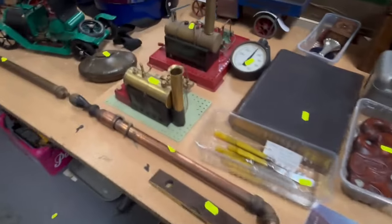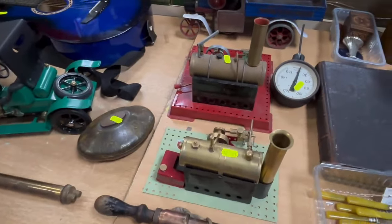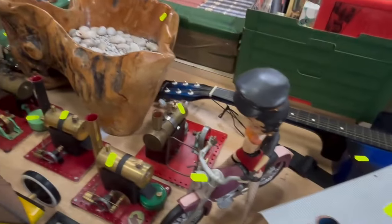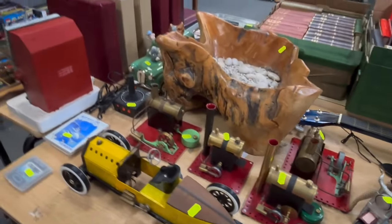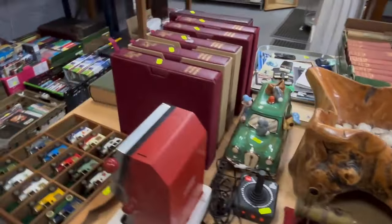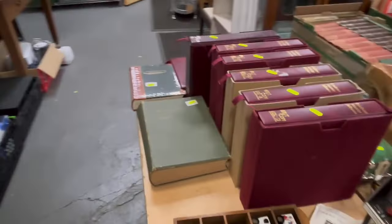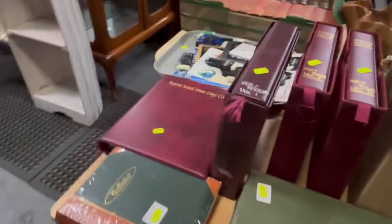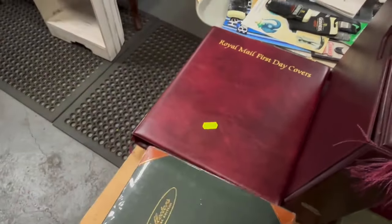Then we get onto some of the Mamod stuff that you can see there. That Mamod, that one, this one, that one, even a motorbike and all the engines. What a great lot that one is. And then we've got a load of stamp albums that are on there, which is another nice lot. And I think this one here is actually postcards and things of trawlers.